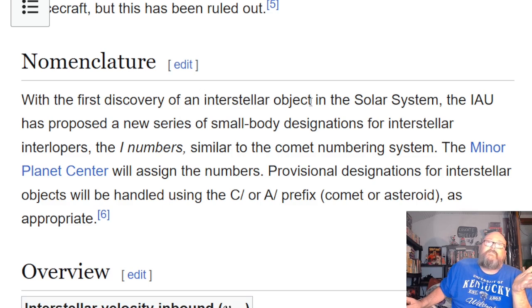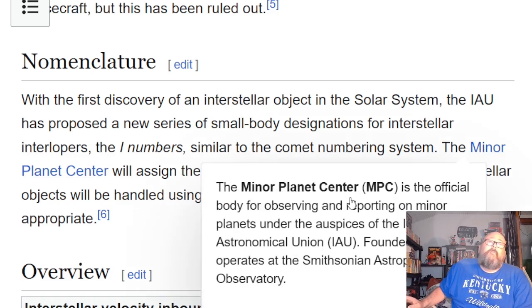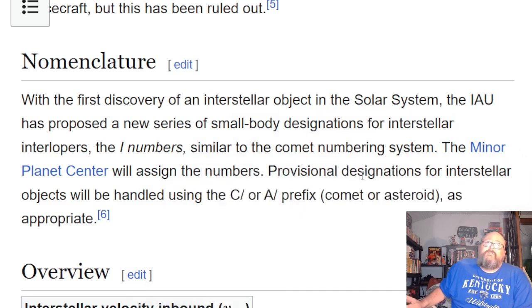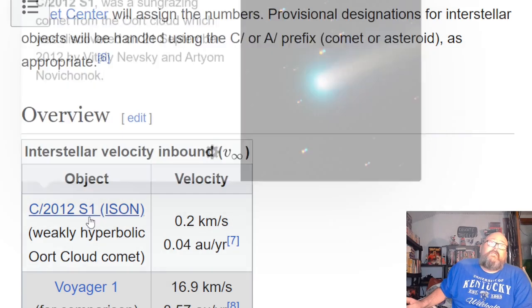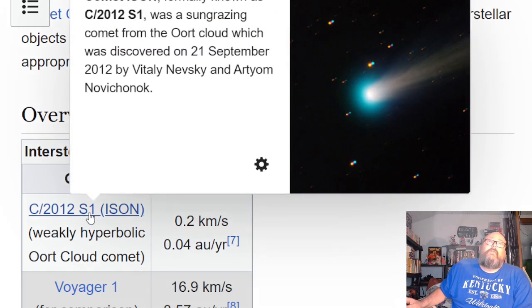Nomenclature: first discovery of an interstellar object in the solar system. The IAU has proposed a new series of small body designations for interstellar interlopers, the I numbers, similar to the comet numbering system. The Minor Planet Center will assign the numbers, and provisional designations for interstellar objects will be handled using the C/ or A/ prefix, comet or asteroid, as appropriate. So Object C/2012, Comet 2012, S1, the comet ISON, a sun-grazing comet from the Oort cloud, which was discovered on the 21st of September.